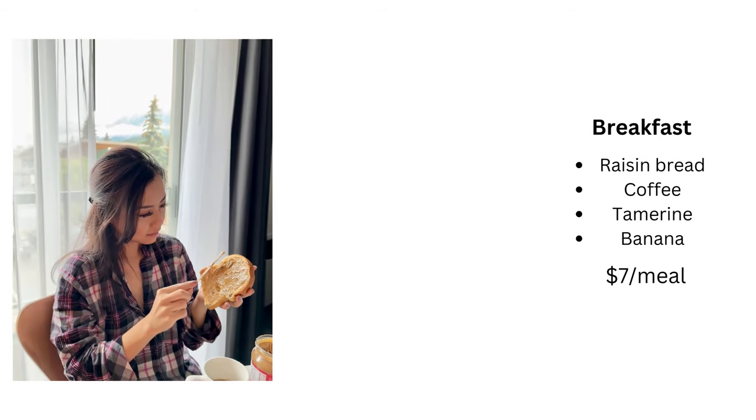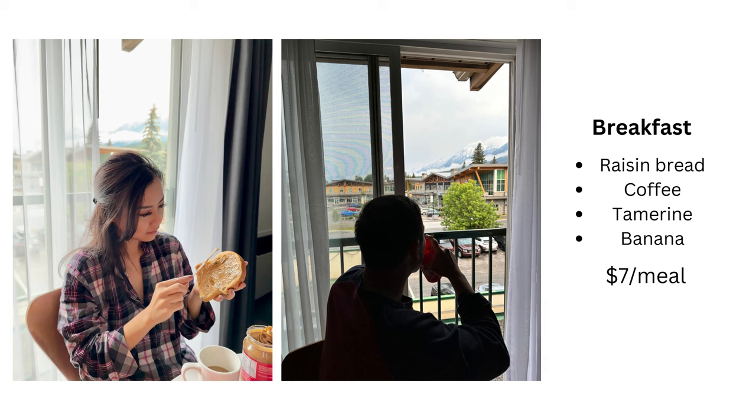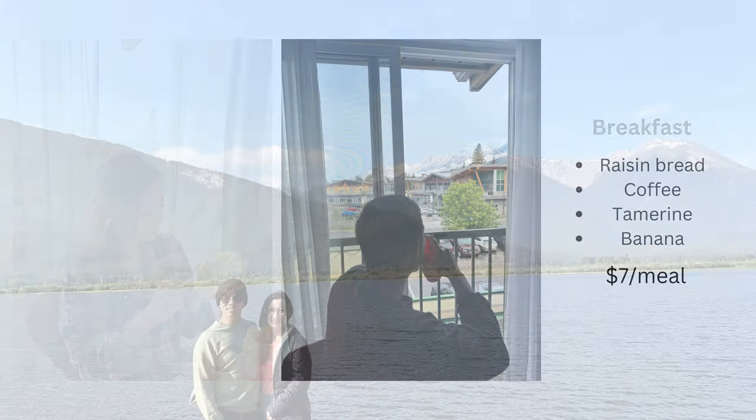Rise and shine, early birds. Day 3 begins with a hearty breakfast to fuel our exploration of Banff. We ate breakfast again at the hotel to save money. So far, our meal cost average has been basically just $7 a meal.